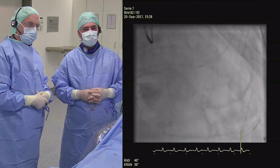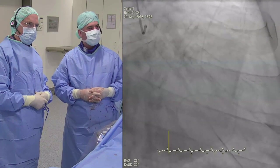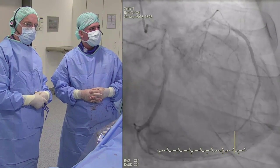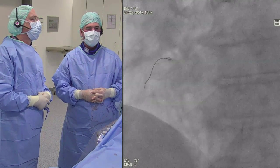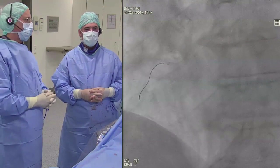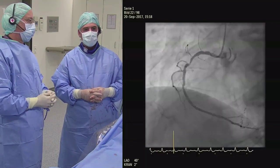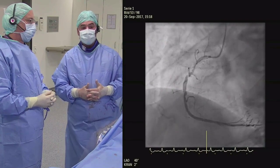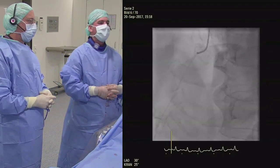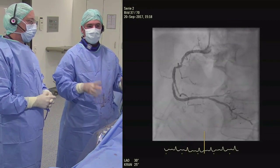I have a question about the LAD. It looks like you have an intermediate lesion right after the diagonal, and it looks to be a little bit tight. Would you assess that? If you are assessing everything functionally, why not just go and do it? Yeah, you're totally right. It depends on how much time we will need. We will definitely do it in this setup.